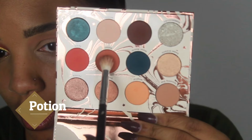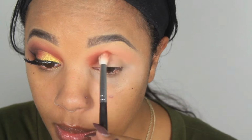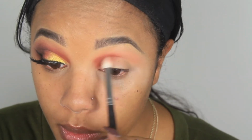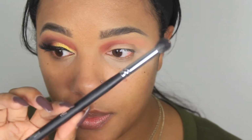Then I'm going to go in with the shade Potion, which is this really nice burnt orange, and with the same brush, place it on the inner thirds of my eye. I'm going to bring it into the halfway point, but not all the way, because that's going to be where the burnt orange and the dark brown meet. So just make sure that you pack that color on nice.